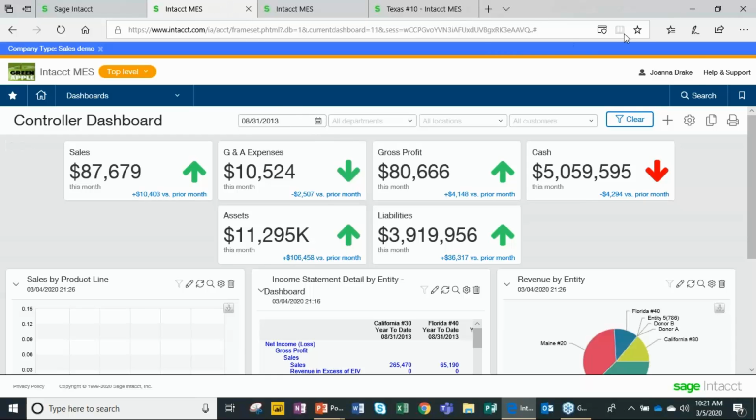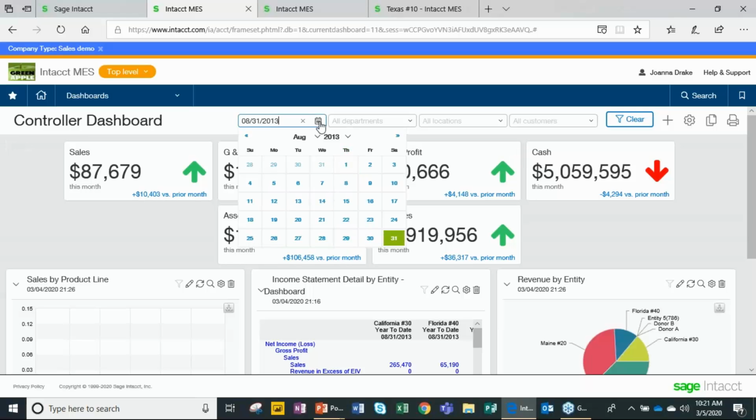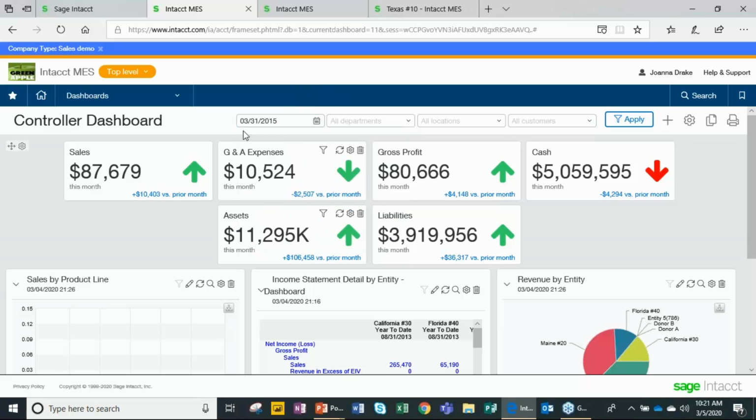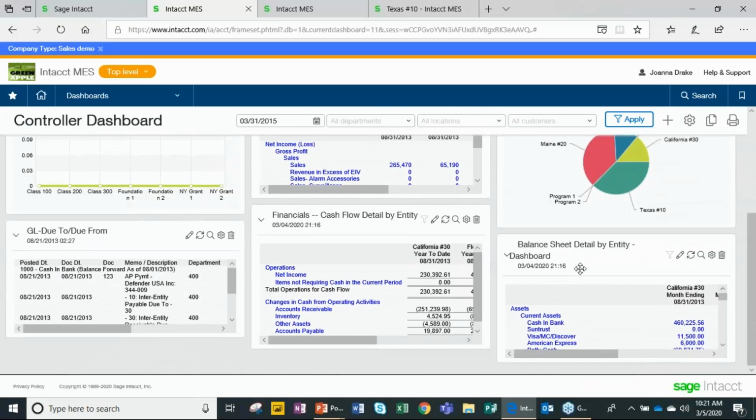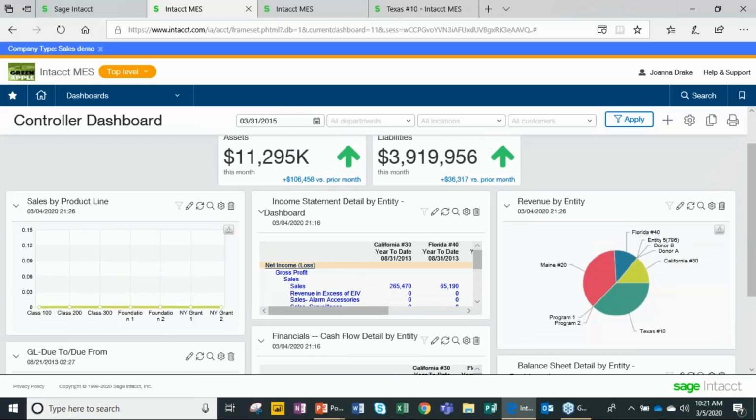So I went back to Joanna Drake, who I'm in as a controller, and I'm using data because I have data in there for 2013. Let's just say I wanted to change this, for example, to 2015, and I now want to look at data for the end of March. So what I've done is ask for a different snapshot, all the same data. If I scroll down, I still have a financial statement, I still have a balance sheet, I still have my intercompanies, I still have revenue.